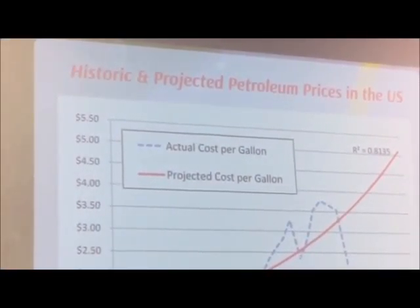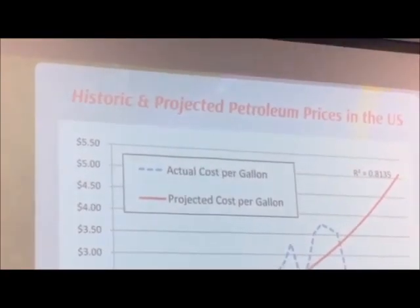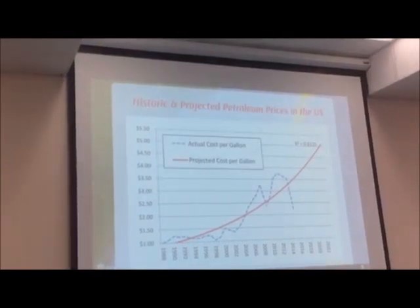1988. The blue line represents the actual cost, and the red line is a trend line that I put in. Obviously, up until last year, right? I mean, this number is kind of skewing things, but it's not a linear increase. This is an exponential curve. This means it's getting a lot more expensive.